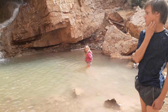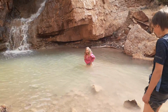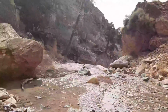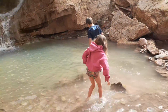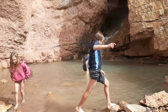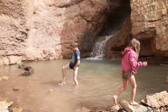One is the crazy one who just keeps getting in. Her legs are red from the cold. She's going to be cold later. Oh my gosh, Fallon, don't get too wet. Mom, I'm going to take off my shorts. No. That's going really deep. No. Too cold? Yeah. They're nuts.